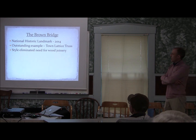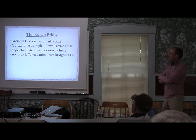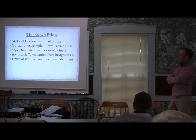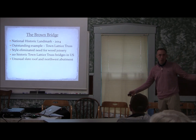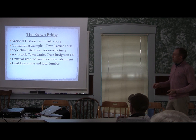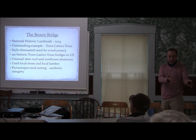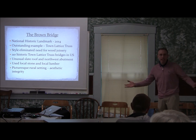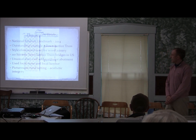So again, what we talked about in the lattice truss, it eliminated the need for that wood joinery, that complex joining. There's about 110 lattice trusses in the US now. And this one had an unusual slate roof, and that abutment is a big boulder, which was unusual. It did use local stone and local lumber when it was built. And that rural setting, that aesthetic integrity that might stay for a long time, probably went into the decision making.